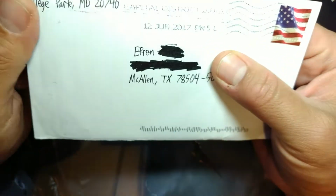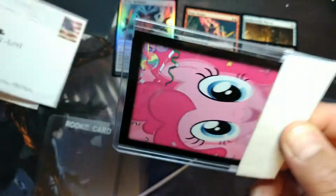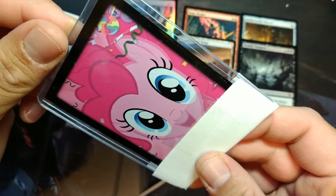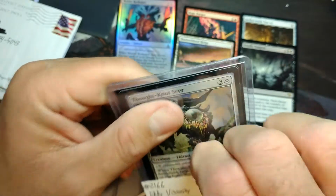Let's go to our next one here. This is from Eddie Viscosity again, out of College Park, Maryland. I got a different trade from him yesterday. Great trader. I think this is my third one I've gotten from Eddie. Card's always in great shape. So we got a nice My Little Pony sleeve there. Always surprises. And it's a Thought-Knot Seer, another Eldrazi I'm picking up anywhere I can.